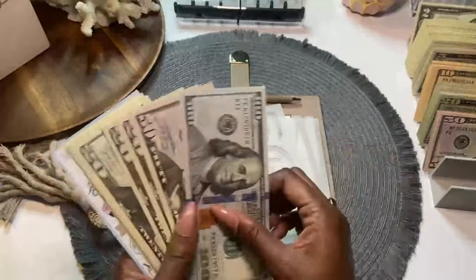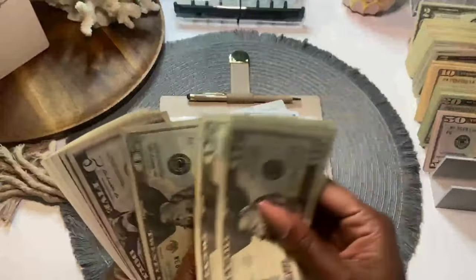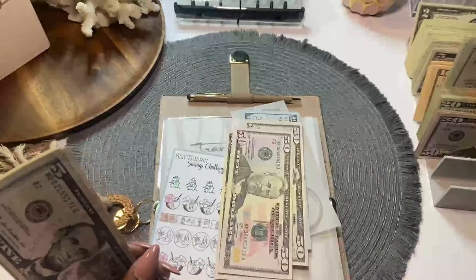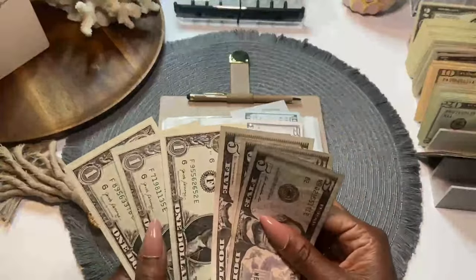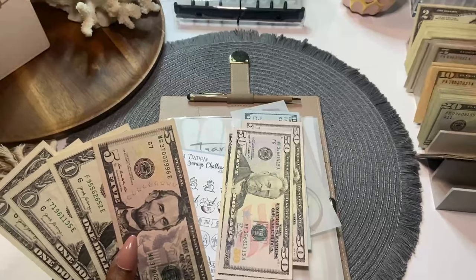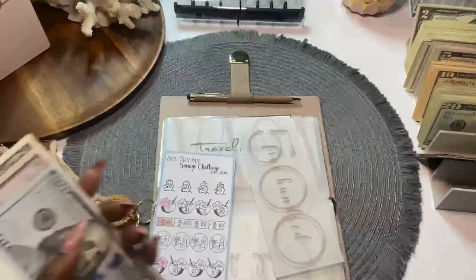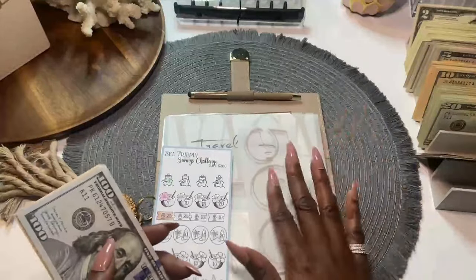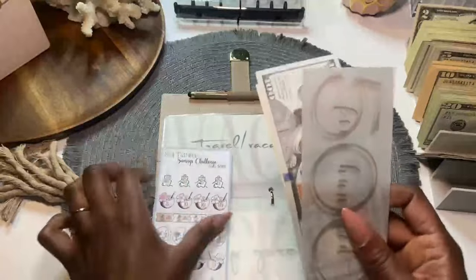Travel. Let's see. We have 500 in the bank. 20, 40, 60, 80, 1, 5, 10, 15, 18. So we'll get rid of these two fives. And actually, this was one I was supposed to take back to the bank. No, I decided against it because I want to keep some in the bank and then the difference in cash when it's time to go on vacation. So we have 750, 60, 65, 66, 67, 68. So 768.